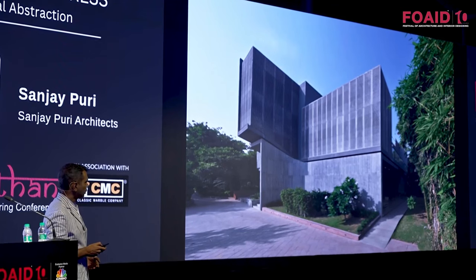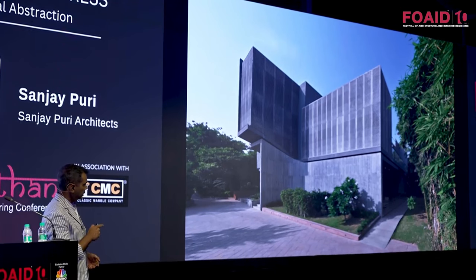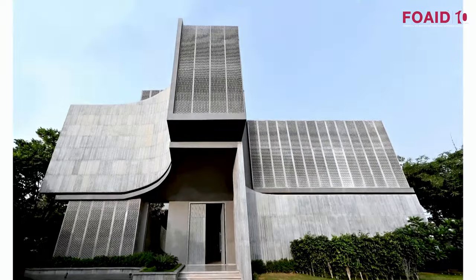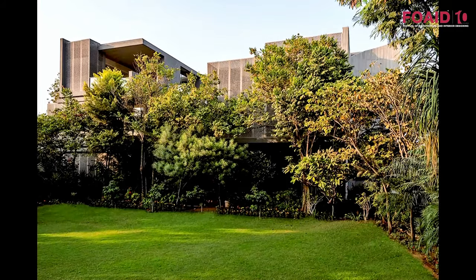So this is the house from the northeast corner, where you can see that the sheltered space is so well sheltered that it's completely in shadow. And these are the spill-out spaces for the living room and the lounge and the dining spaces. So that's the main entrance. And you walk into the house. And this is the south side.